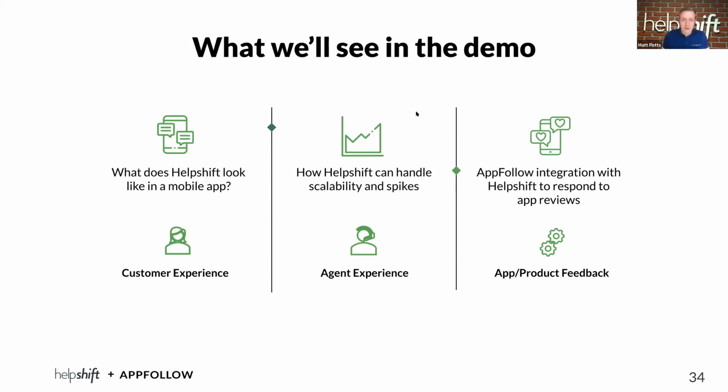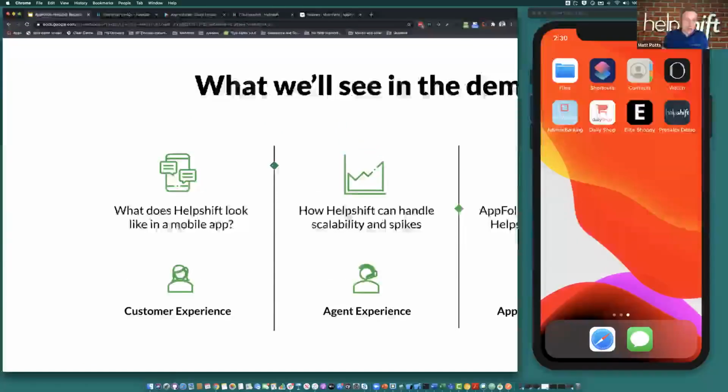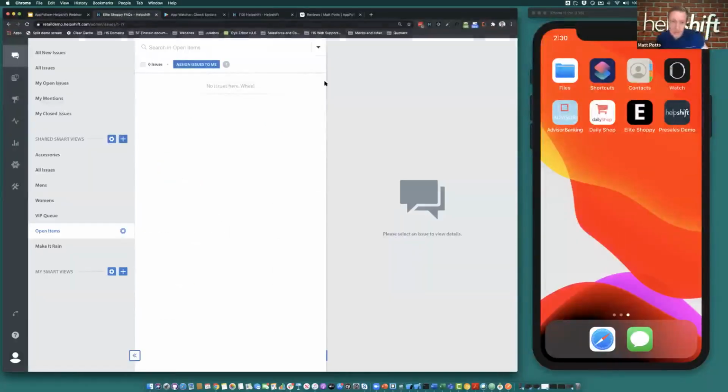Okay, so without further ado, let's go and head into the demo. So a couple of things here. I'm going to leave the main part of the screen over here for now. So this is the HelpShift dashboard. This is where agents would work. It's also where we configure the HelpShift platform as well.